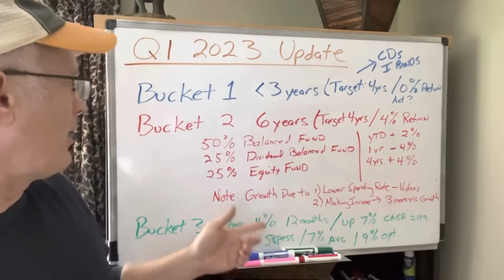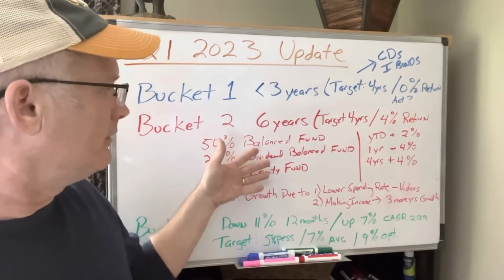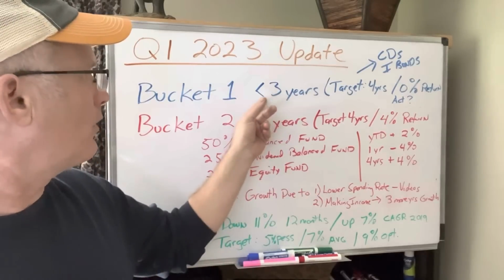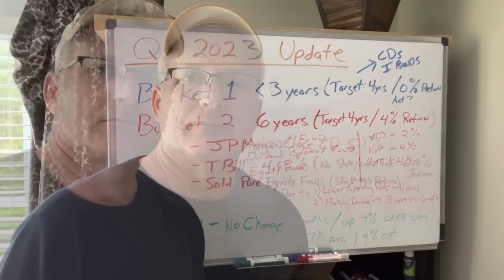I feel pretty good about where I am with bucket 3. Bucket 2, I'm a little heavy, and here are the 2 reasons. Bucket 1, I'm a little light. So what moves did I decide to make?